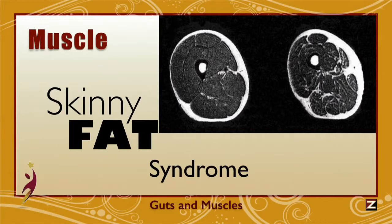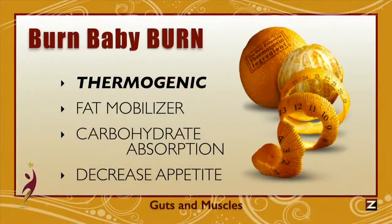CT scan here of two different people. Those are cross-sections across their thigh. The person on the left is a fillet, the guy on the right's a brisket, but basically they have the same look on the outside. So it's not good enough to just be at your ideal weight. You've got to be at a level where you have the right tissue.